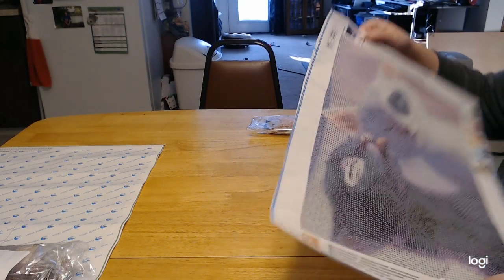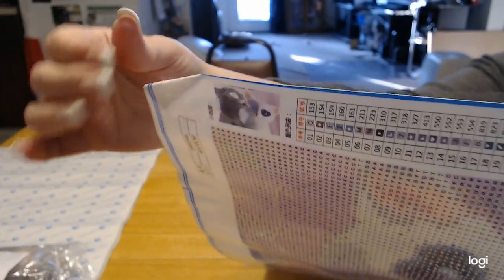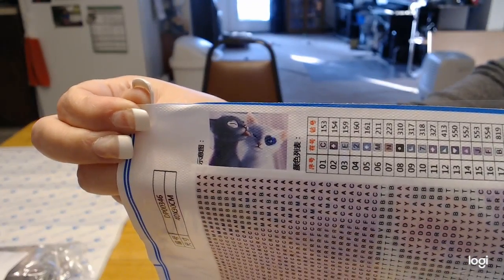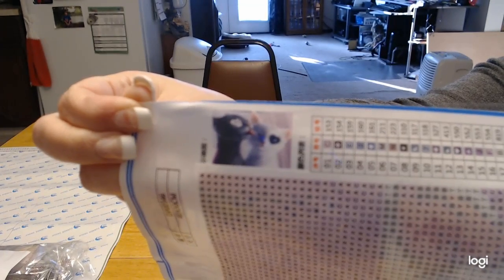Okay, so it does have a little thumbnail, so that's what it's going to look like. Oh my gosh, it's so cute. And then it does have a key on the side and the drill fill, and it is, come on camera.